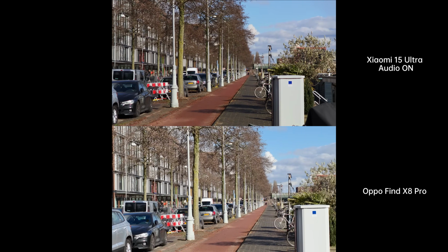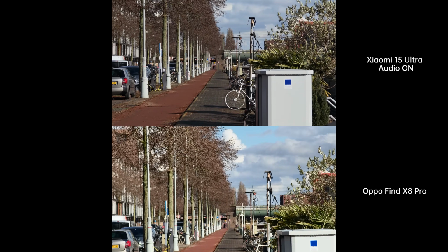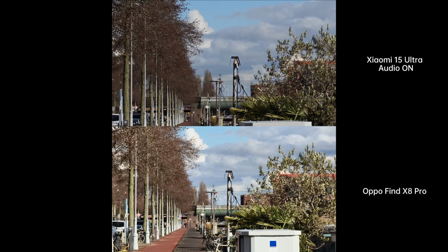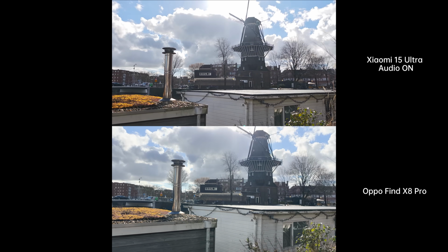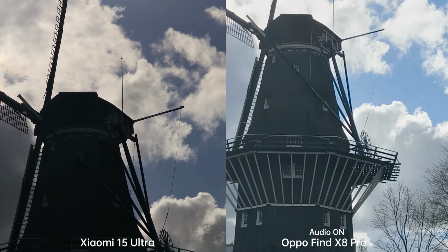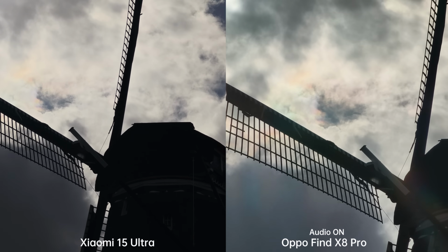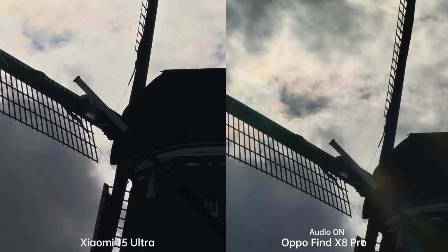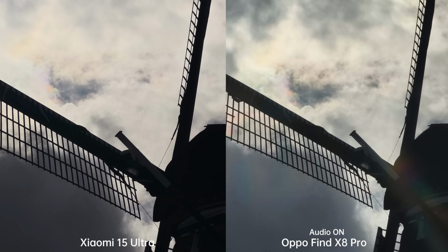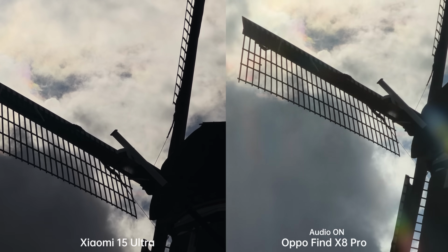Right, 3 times for both. 6 times versus 4.3 times, and then we're going to just crop in on the Xiaomi. So both are 6 times now. Let's look at some dynamic range. Zoom in again, 3 times for both. 4.3 and 6. Let's make Xiaomi 6 again as well. Definitely the Oppo is a bit warmer, at least on my phone. And back to 1.